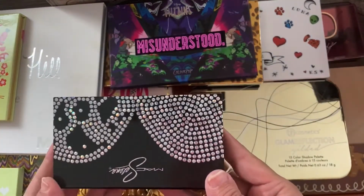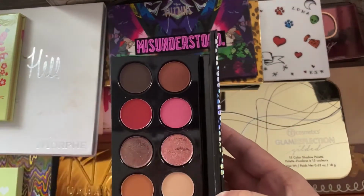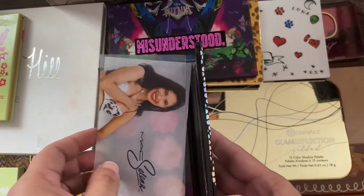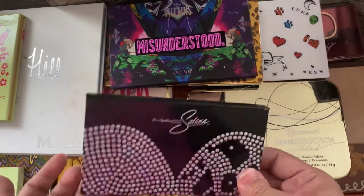Then I have the MAC and Selena palette. They launched not that long ago. There's Selena right there. And this palette is beautiful. I also have a video on this palette, and I do like it a lot. So I'm for sure keeping this. This is another thing that the collector in me is going to keep forever. So I'm keeping that.